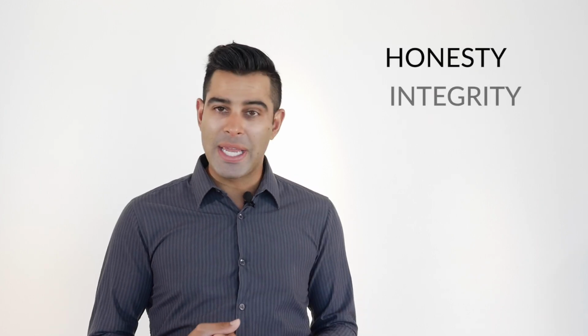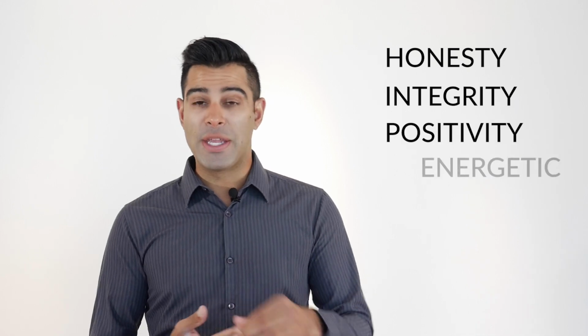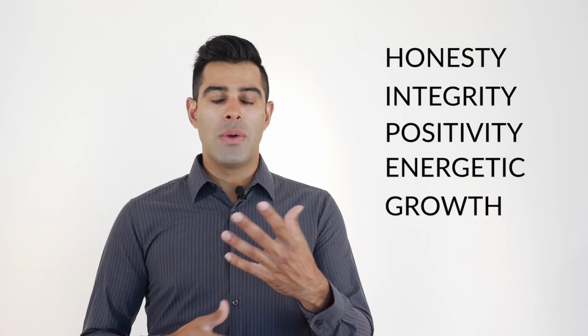So how do you determine your core values? Well, start by thinking about your vision and mission statement. What are the attributes, or the qualities amongst your team members, that are required to help you get from where you currently are to where you're trying to get to? Get started by writing down a bunch of words or phrases that are required to happen in order for your vision to come true. Think of words like honesty, integrity, positivity, energetic, commitment to growth, words that define who you are as a business, the things you value, and the traits you need to possess in order to get from where you are to where you'd like to be.